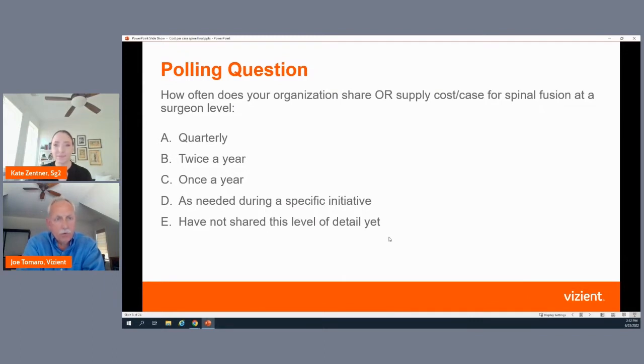Obviously, with the growth in spine fusion procedures and the need to really focus on cost per case, we wanted to get a sense from the audience of, how does your organization share OR supply cost per case for spine fusion at a surgeon level? Are you doing it quarterly? Are you doing it twice a year? Once a year? D is as needed during a specific initiative, maybe spine RFP process, or E, have not shared this level of detail yet.